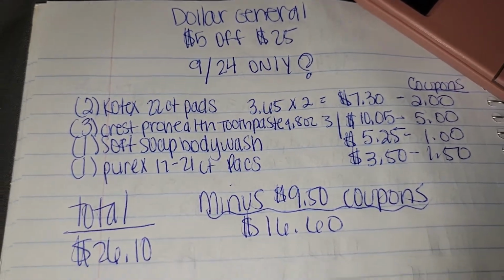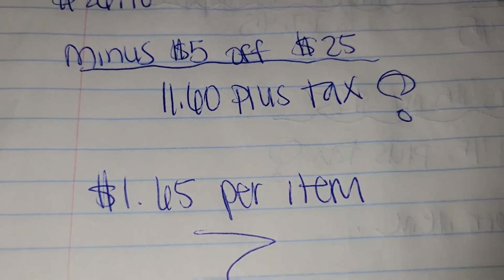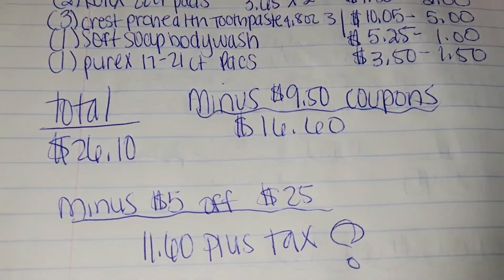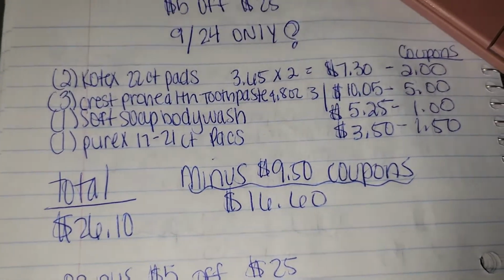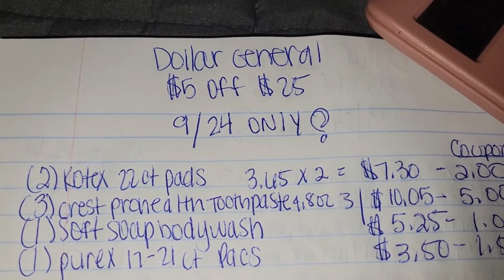If you break it down even more, each item would only cost you about $1.65 per item with the coupon. So you guys, $11.60 out of pocket plus tax for all of these items right here at Dollar General.